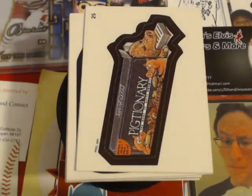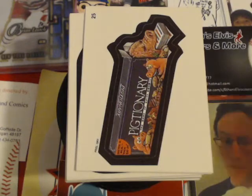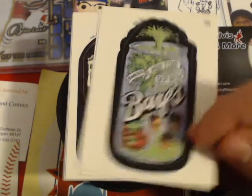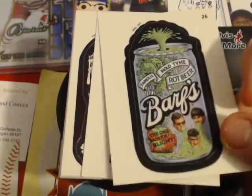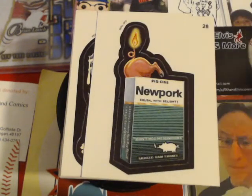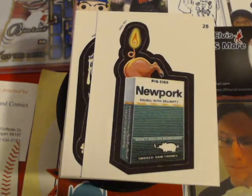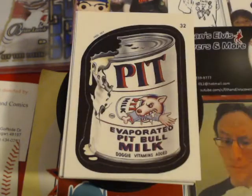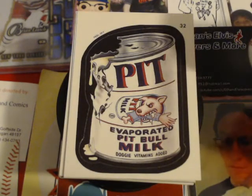We got Pictionary. You got it wrong. It's Pigtionary. I said pig. I thought you said pig. I said pig. Oh, sorry. We got barfs. That's what I keep calling it. It looks like barfs, not bangs. Not barks. Yeah, barks, not... Ooh, pig mama. Ooh, new mama. Pork. We got pit.